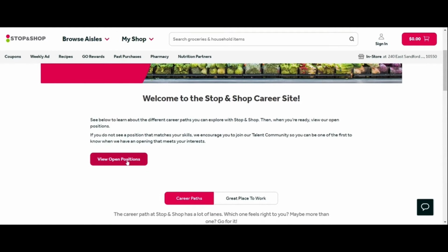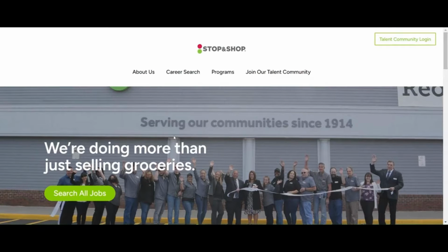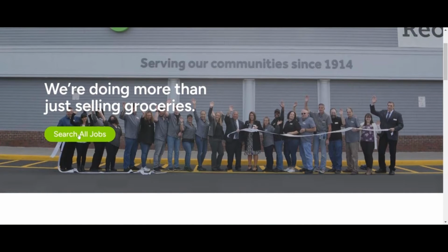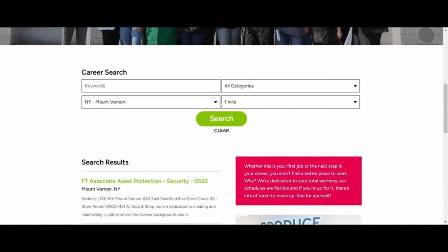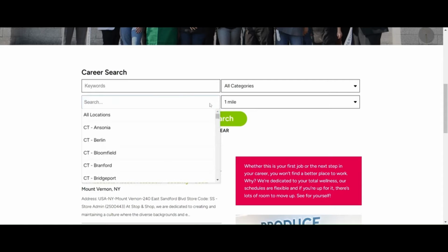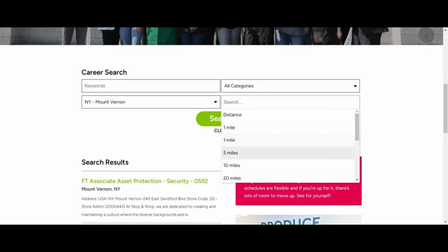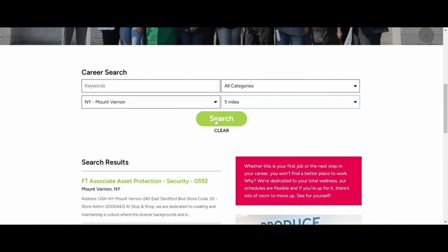Now we're going to view the open positions. And then here we're going to search all jobs. So you're going to select that button. And then we're going to search Mount Vernon, New York. You want to click on it. You can change the distance to 5 miles, then click on search.